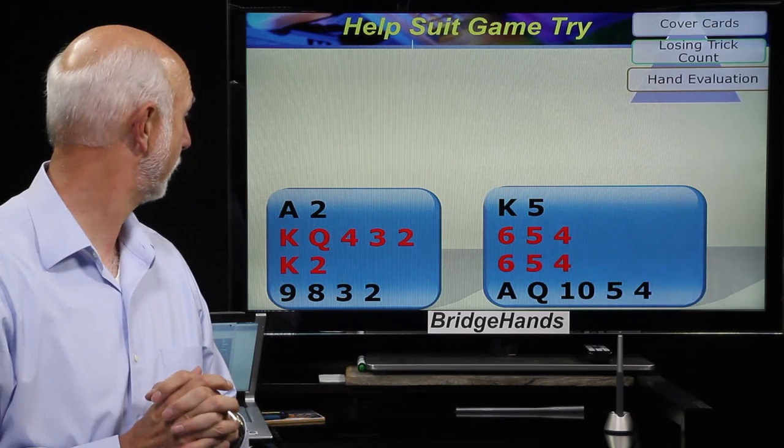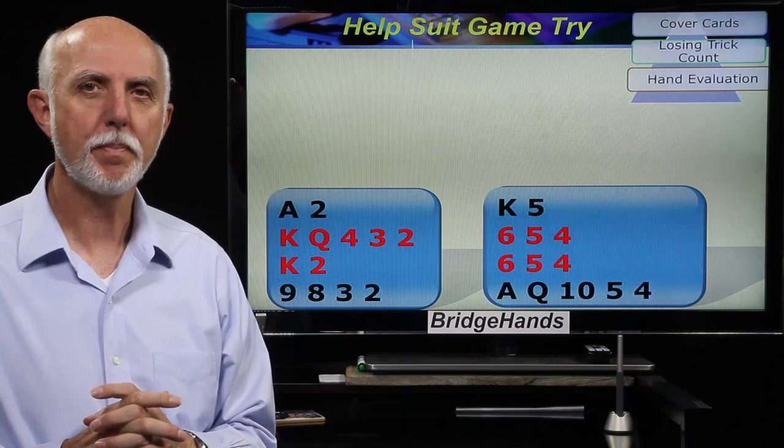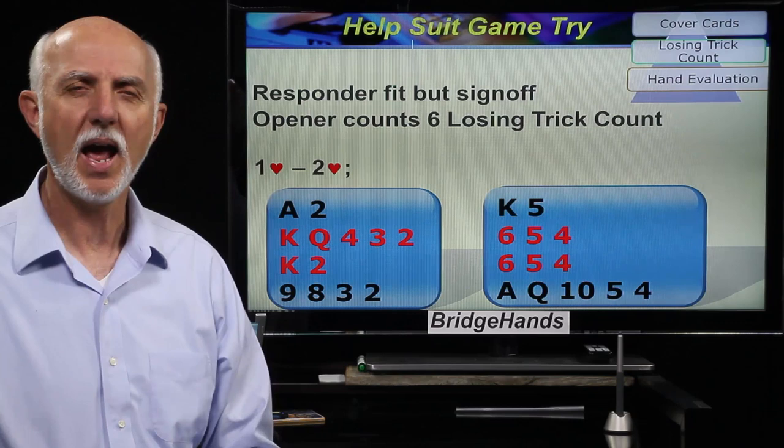So for the hand on the left, the opener begins by bidding one heart, and the responder will sign off bidding two hearts. With a partnership fit and six losers, one in spades, one in hearts, one in diamonds, and three clubs, then the opener would rebid, in this case, three clubs with three losers in that suit, asking for help in that suit respectively.